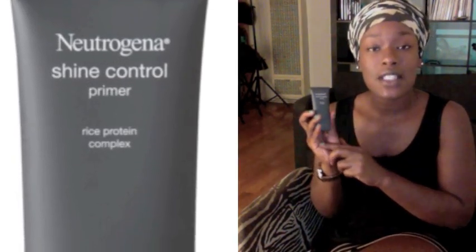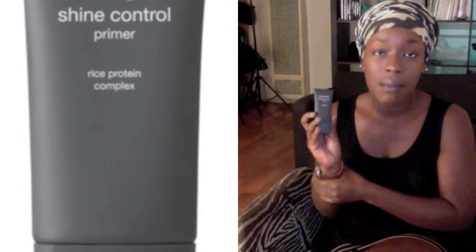This is a mattifying primer from Neutrogena, and this is one that you use after your moisturizer, then you use primer, then you use your foundation. Now, as far as primer goes, you can pretty much use them in the same type of way. There are plenty of videos on primers and plenty of information on the internet about primer. So these are just 3 from the drugstore, and any primer most likely will help your foundation a little bit better. But if you have oily skin, I would go for a mattifying primer, and they are actually readily available in the drugstores now.